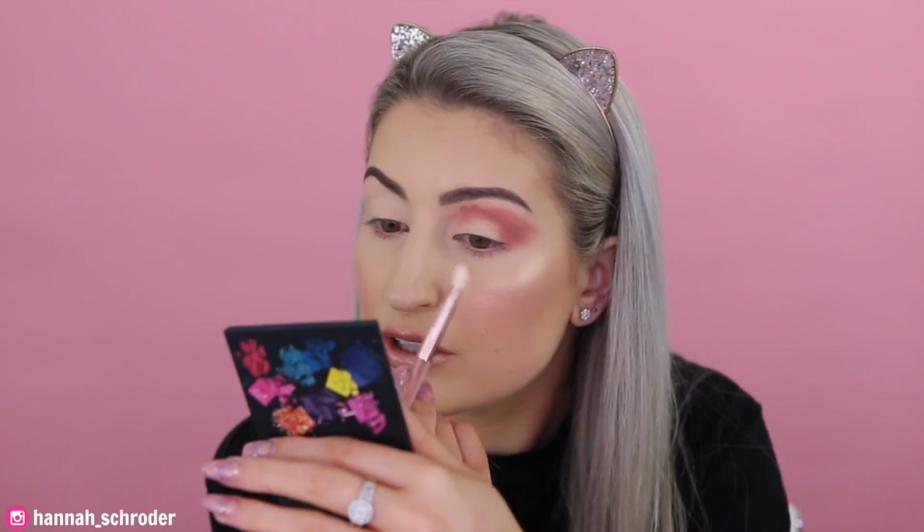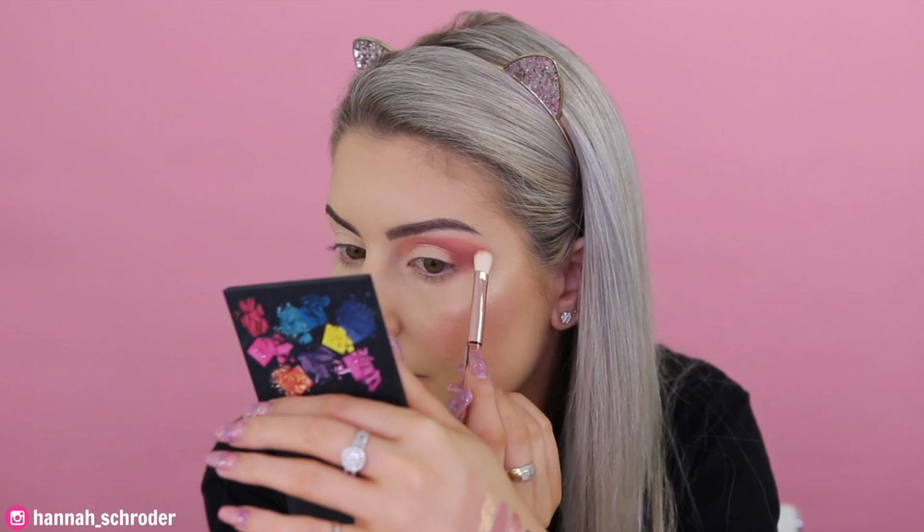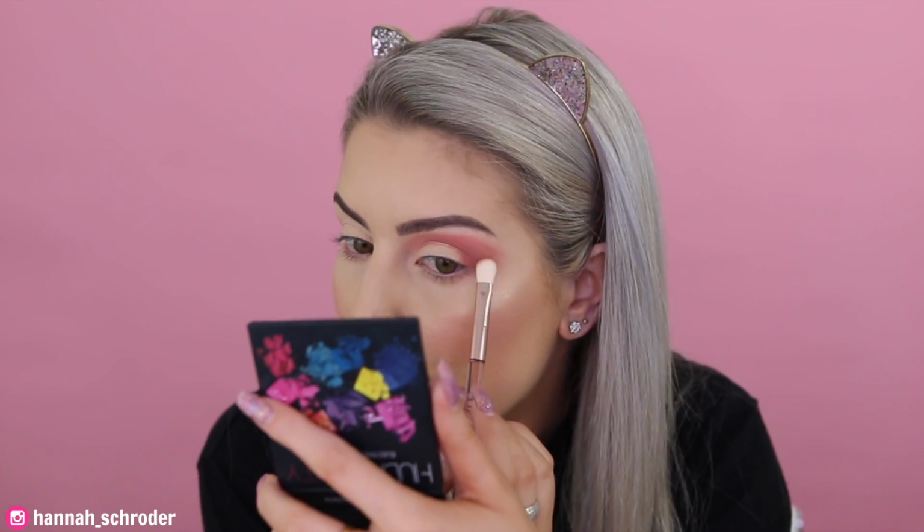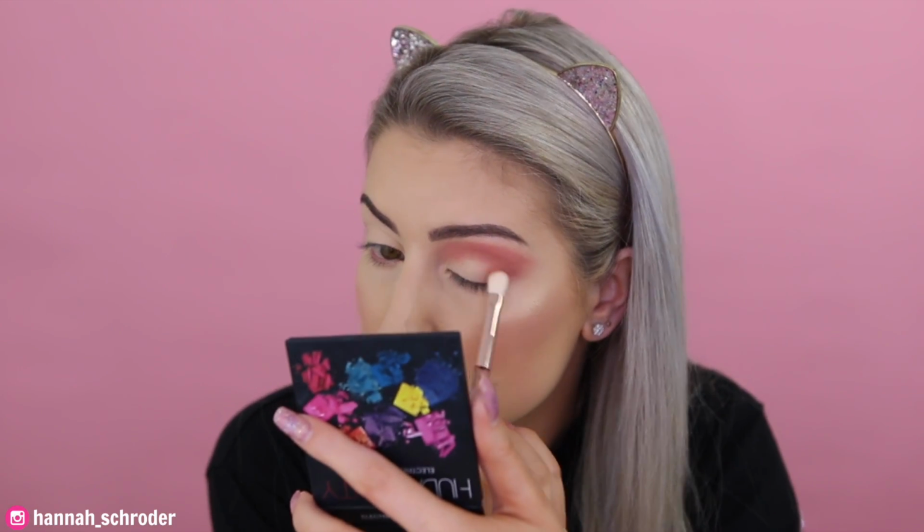Too much blending does it no good, which I feel like my brain is going to find really hard to process, because I am one of those people that blends until my arm falls off. I blend the shizney out of my shadows because I love how it creates such a beautiful soft gradient. And with these, you put it on and you blend minimal blending, otherwise you're going to make it all patchy.